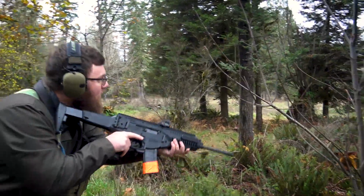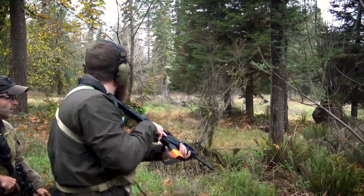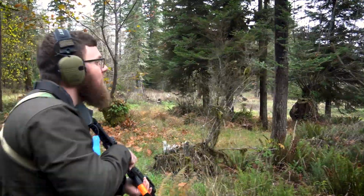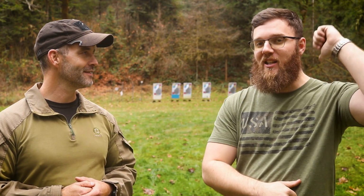So it's some of those real world realities that you get in a class like this that really separate you from the square range that most of us are used to. And again, having targets presenting behind you from where you think the rest of your targets are, that you don't get on a square range like this.